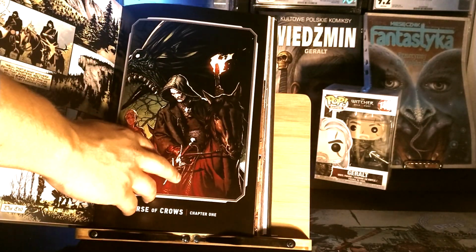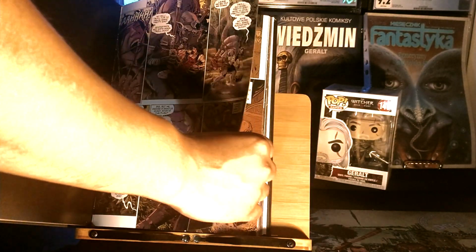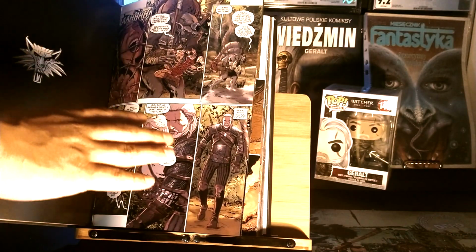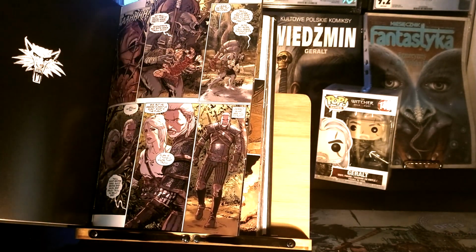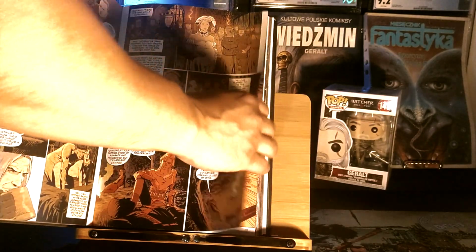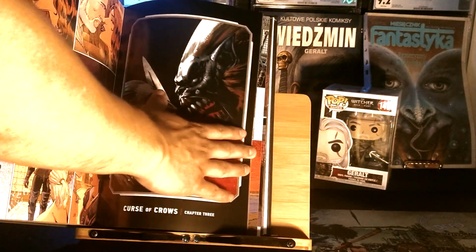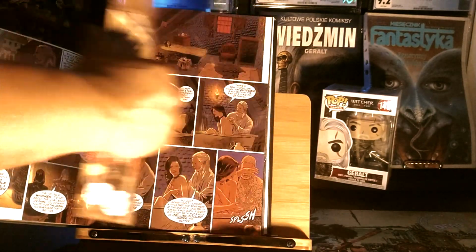So this last one is by Piotr Kowalski. The art here was definitely my favorite. It's a lot more detailed. And this last story is pretty much for the people who have played the video games, because this one includes Ciri and it includes Yennefer. And I think it has a lot of good humor between the characters. I think that the way they were depicted is very accurate. And I really enjoyed it.